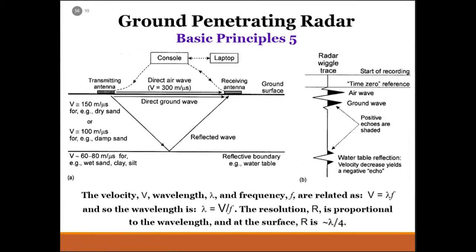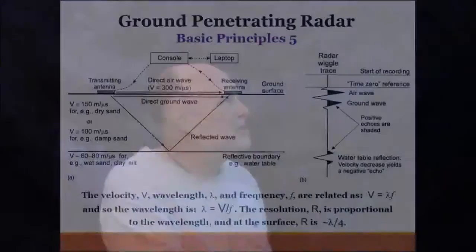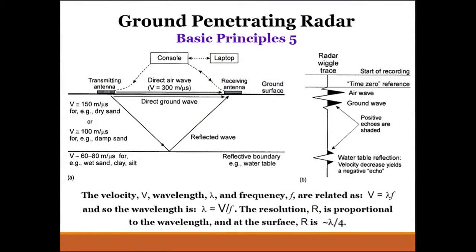Now, what's interesting is that there's this wonderful relationship between velocity and wavelength and frequency. Velocity equals wavelength times frequency. That's true for all waves. And so the wavelength is the velocity divided by the frequency, and the resolution at the surface is 1/4 wavelength. That increases with depth. As you get deeper, the signal spreads. That footprint of the radar spreads out. But basically, it's about 1/4 wavelength, and that governs our step size, the size of the survey.